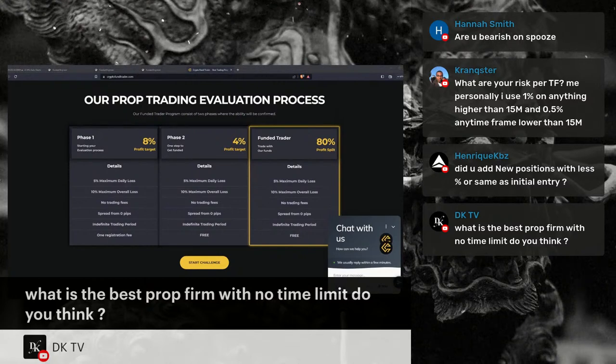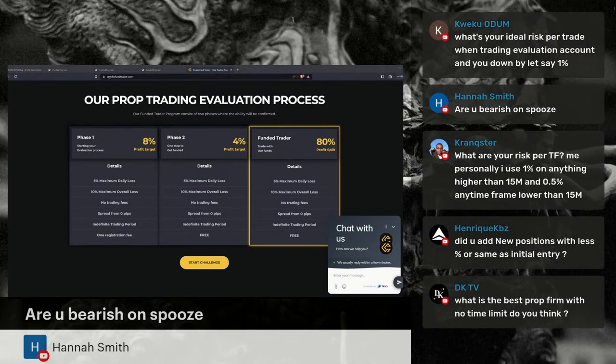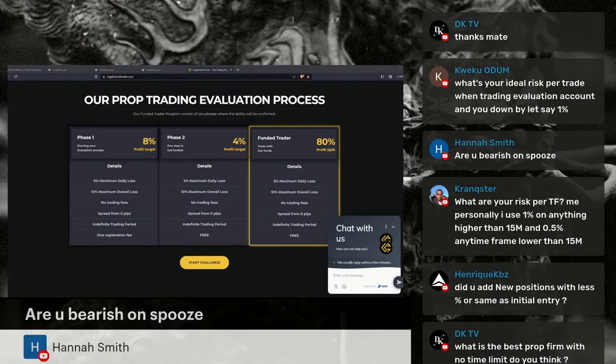It's hard for me to say if I'm bearish on SPOOS, Hannah. I haven't been trading the index as much. And they're honestly not moving in correlation with the dollar. The dollar is going up, and typically risk assets go down. Risk assets are bearish when the dollar is going up, but indices are going up as well. It kind of has a positive drift thing going on because people are just dumping their retirement money into it, right?